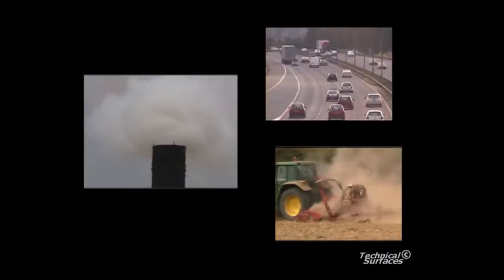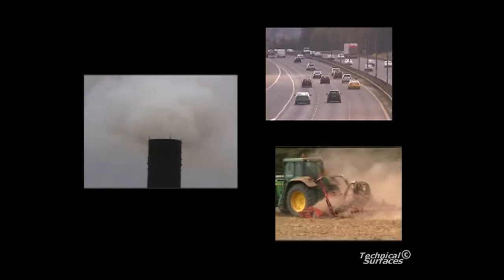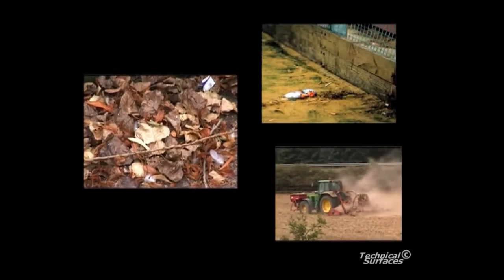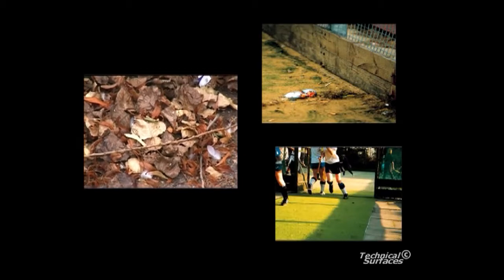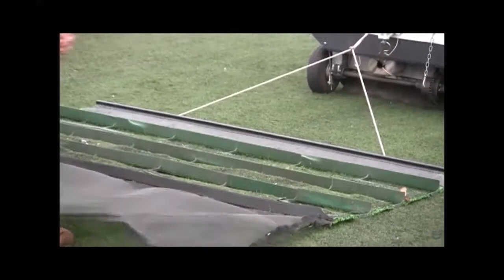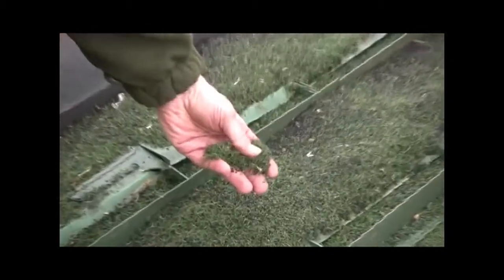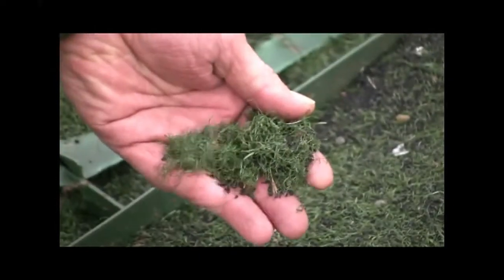These airborne pollutants migrate onto a pitch via the wind and the rain, along with leaves, flora, and general dirt trafficked on by the players. This is further compounded by the breakdown of both the carpet fibers themselves and the infill, which all contribute and slowly contaminate the surface.